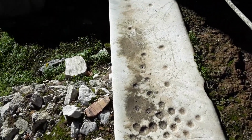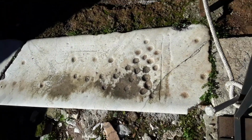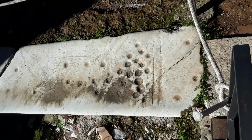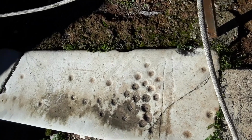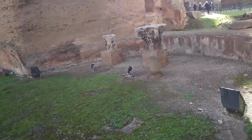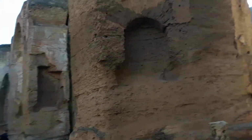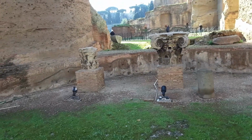Yeah, this is a tablet with holes in it, according to a sign. This tablet was used by the Romans to play a game known as a tropa. How the historians know this, I don't know. But, well, that's what they say, so who knows what they used that tablet for.